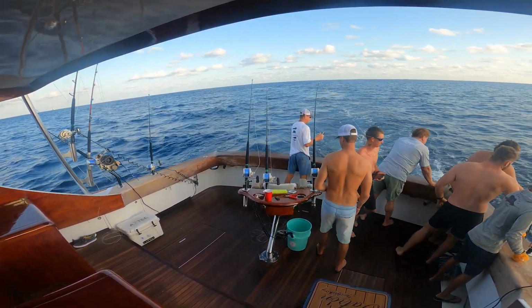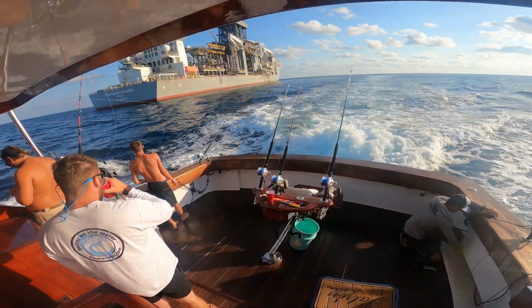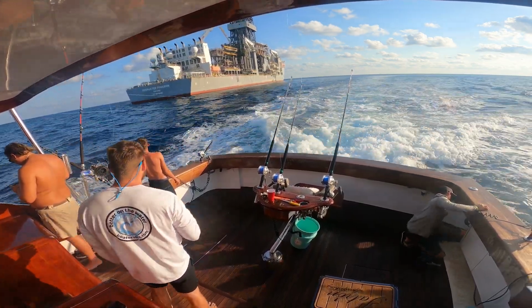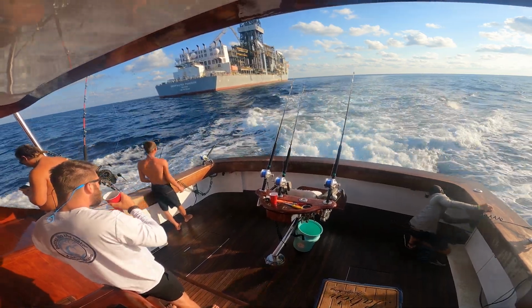The wire just got pulled loose there. A successful release with that fish, so it was good to have another one strong and going. And you can see here, almost immediately after we released this fish, as we were getting ready, we had another bite, just happened to be in the right place at the right time.